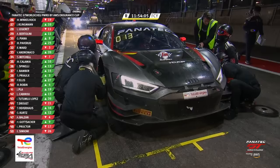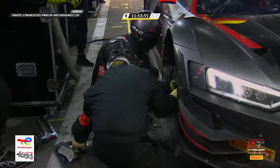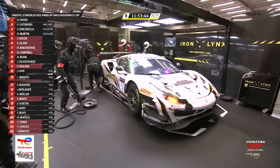So Attempto Racing, for years they've run their cars in very, very plain liveries. For a while it was a soft metallic blue, and then it became matte blue, and then they went to the grey colour, and it's traditionally been their shade, grey or black. So they're remarkably plain, almost like stealth runners.